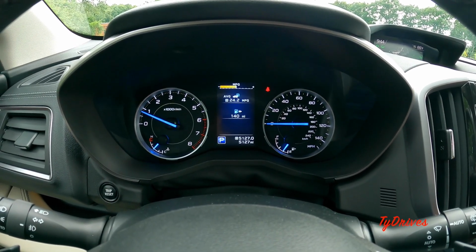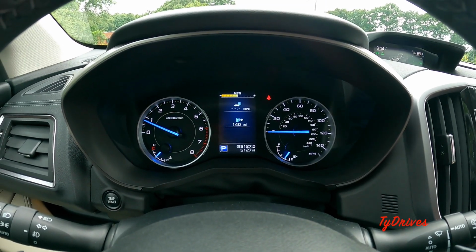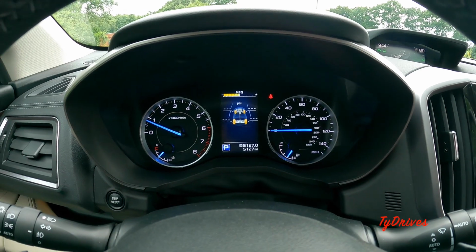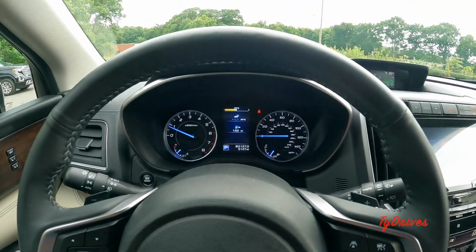You see 24 miles to the gallon. This car has about 5,000 miles on it. That's pretty impressive for a car of this size. So not too much to show in there, but a pretty neat screen to see nonetheless.